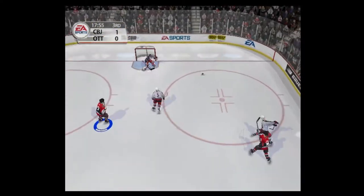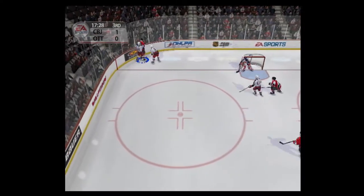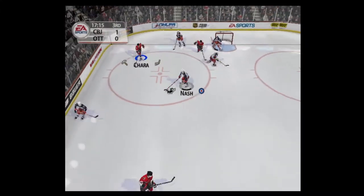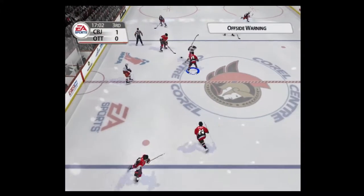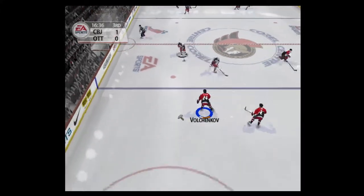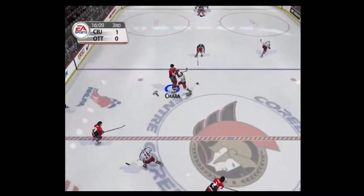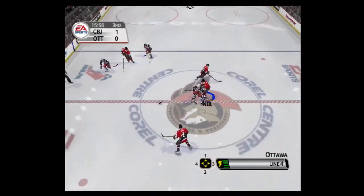Into the attacking zone. He gets bowled over by Spacek. Goaltender stopped that. Checked. It's getting rough out there. Out of their defensive end. In over the line. Brings it out. Over the line. Laid out. A great job of stepping up.